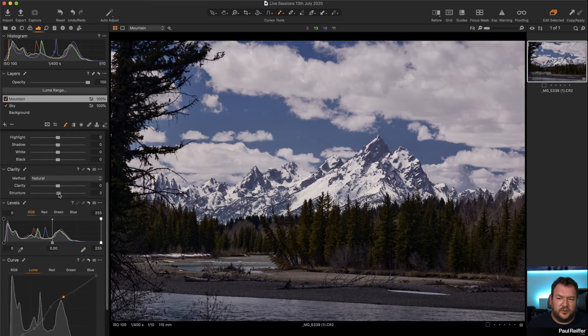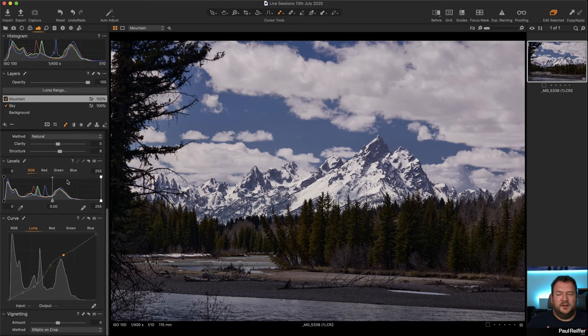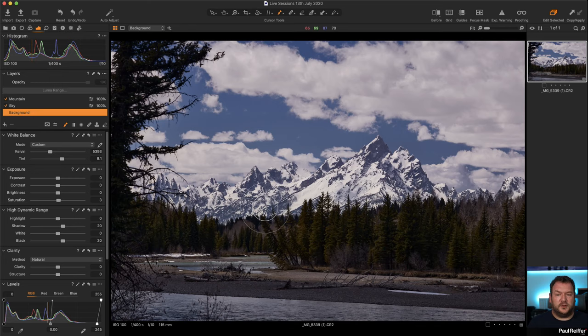And then of course, with the mountain on its own, we could increase a little bit of structure just to get some of that back too. If I wanted to on the mountain, I could pull in our highlights and whites a touch. Just don't end up in this weird seesaw where you're using curves to brighten the highlights and then you're using HDR to pull down the highlights or vice versa. Just keep an eye on what you've done already so that you don't end up with a seesaw backwards and forwards of things. And then overall, if we wanted to, back to our background, we could pull our saturation up a couple of clicks and that's it.